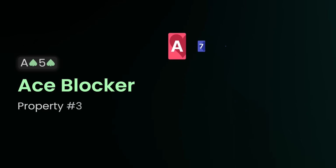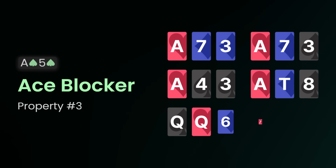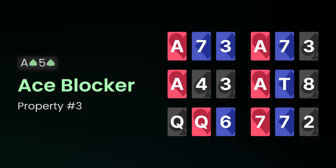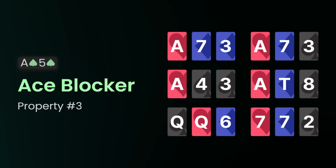Not only does Ace-5 suited contain an ace, but like all of the other wheel aces, it also has a low card kicker, which means our kicker is less likely to be interfering with our opponent's range or blocking any of their potential bluffs, especially when we're facing a pre-flop 3-bet. It's essentially the best example of what you might see referred to as the blocker-unblocker concept, which you can read about in a recent GTO Wizard article by my colleague Barry Carter.